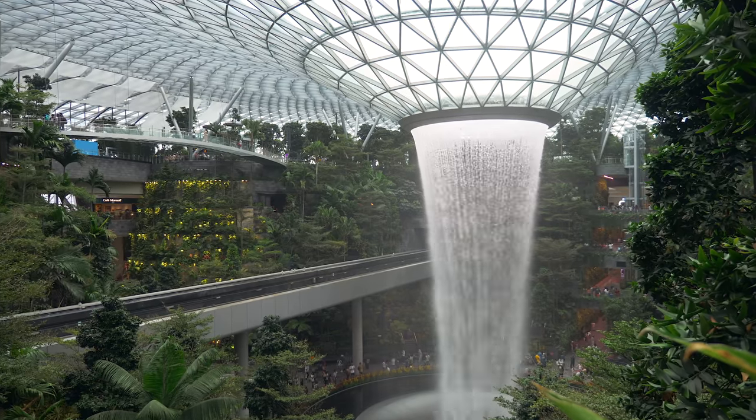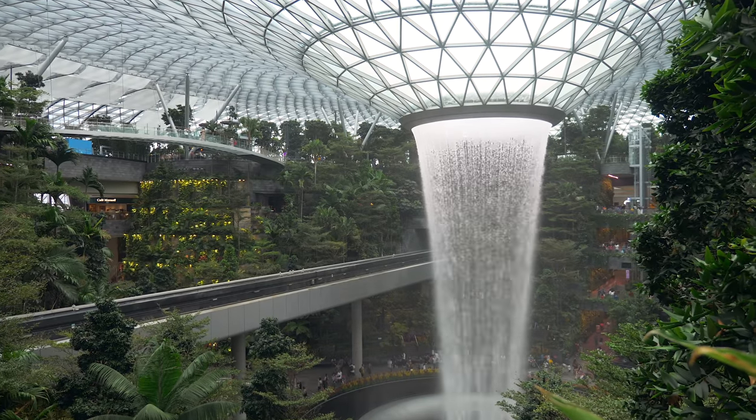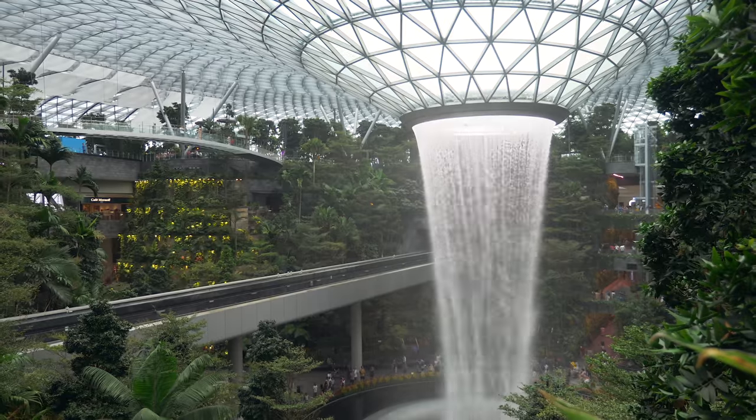The trees in this airport are all real. There are no fake plants. It's absolutely exquisite. We are actually in an indoor rainforest. Pictures and videos do not do this place justice. I've seen it on YouTube, I've seen it on Instagram, but being here in person is totally different. It is so impressive. This entire area cost $1.3 billion to create.